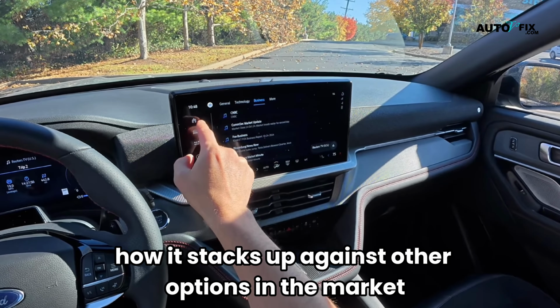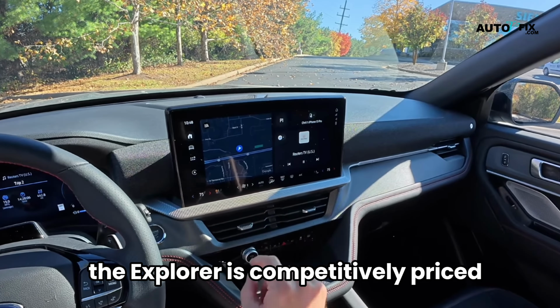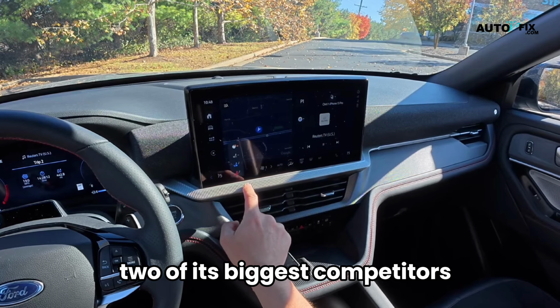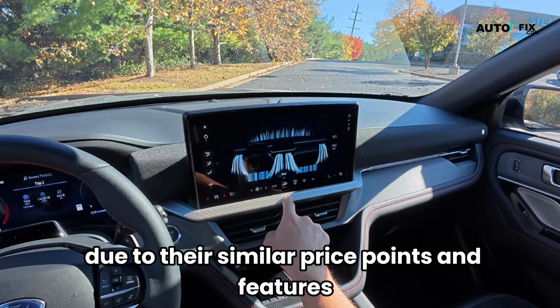It's important to see how it stacks up against other options in the market. Well, it's right in the thick of it. The Explorer is competitively priced, making it a strong contender in its segment. The Toyota Highlander and Honda Pilot, two of its biggest competitors, are priced very similarly. These models are often compared due to their similar price points and features.